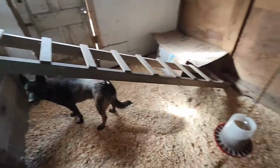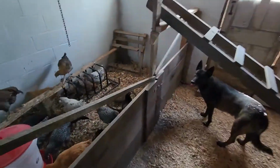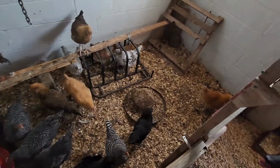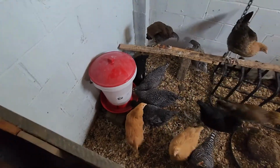All right, puppy, what do you think? That's a nice new area for the eggers. They're all cramped up in here in this little barn brooder, so it's time to move them on out into the bigger area. Looks like they're low on water too. I'll fill that up.